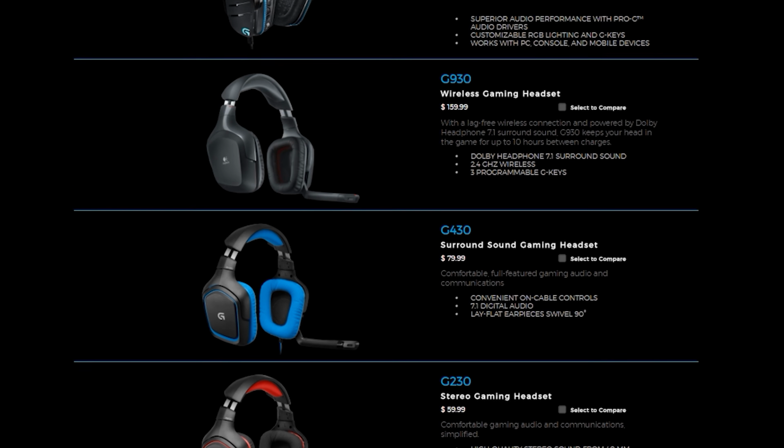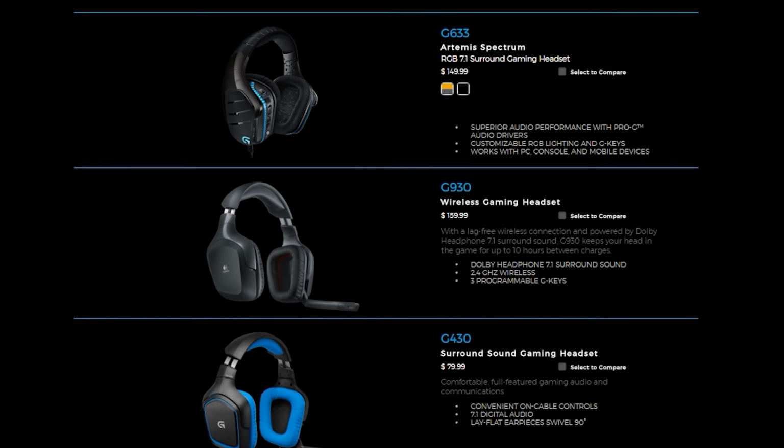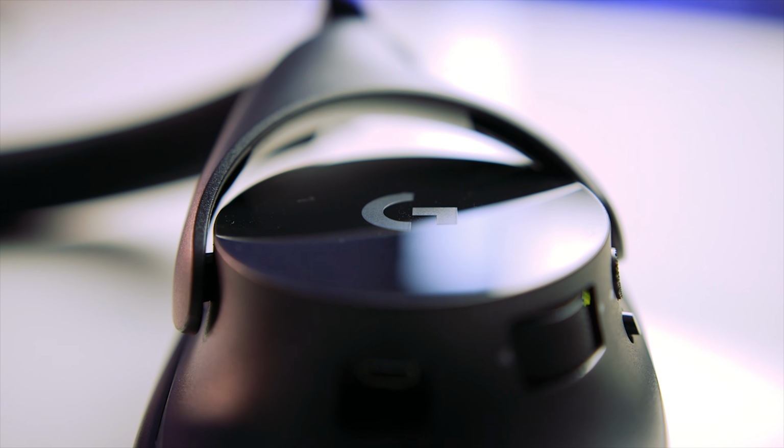Logitech already has headphones that fit nearly every single need, but now they're adding a new set to their lineup. This is the G533 wireless gaming headset, and at $150, it is meant to offer an alternative for people who don't want to spend nearly $200 on the expensive Artemis Spectrum, yet still want virtual 7.1 surround sound.